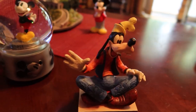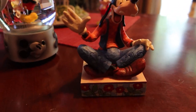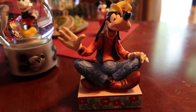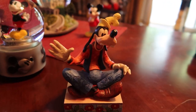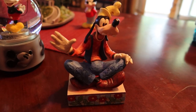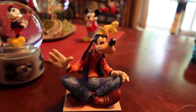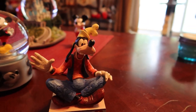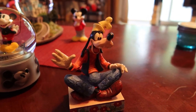Now here's a really cool piece. It's a Goofy, but this is actually a very, very cool piece because it is made by an artist named Jim Shore. He does a bunch of these pieces that look like this, big, small. I have a few of them myself. Really cool pieces, very collectible. So if you ever see one, I definitely recommend getting them.